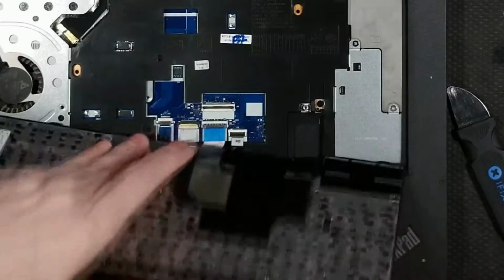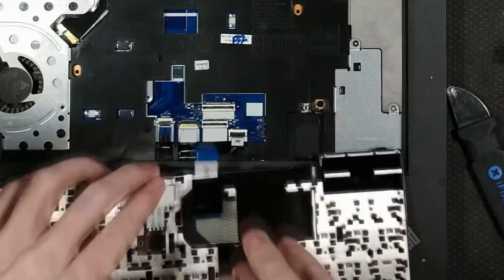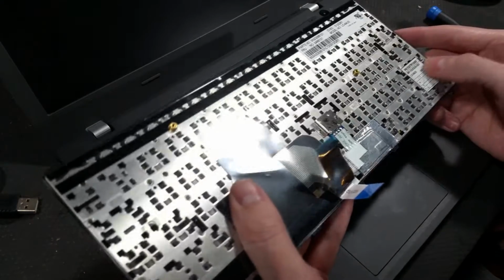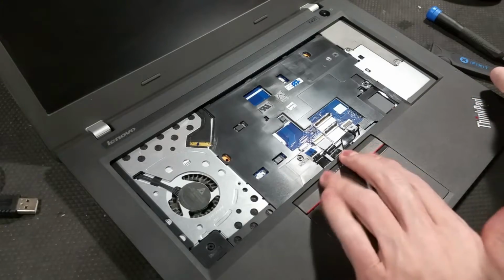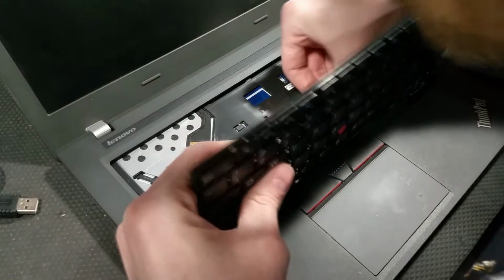Look, it's 2 ribbon cables. 1 and 2. And they both come out. There's a model number right there I can maybe look up. That fan needs to be cleaned out. It's crusty! We know the mouse pad works, so I don't have to do anything to that, right? You just need to get a new keyboard.